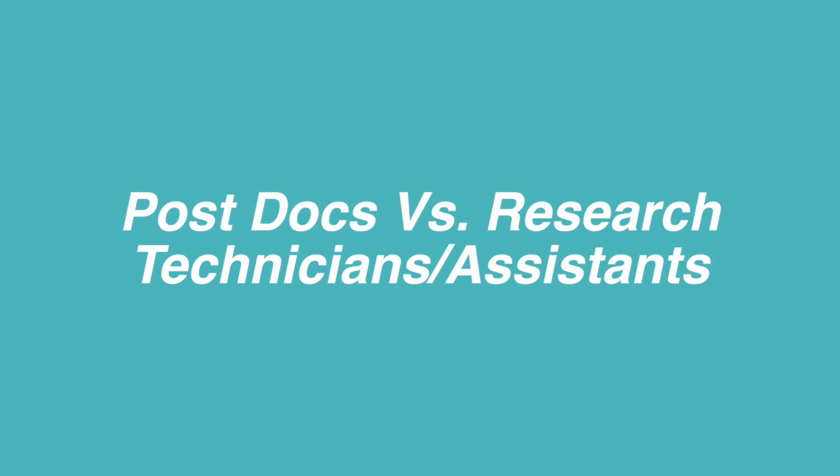Now, you may have noticed that if we look at the hierarchy and we remove the very top member, i.e. the PI, and also all of the students, including the PhD students, what you have left are the postdoctoral research fellows and also the research assistants and technicians. So what exactly is the difference between a postdoc and a research tech or a research assistant? Because essentially they're both doing research, so why bother going and doing a PhD and becoming a postdoc when you can do a similar thing just as an assistant or a technician? And here's the difference.